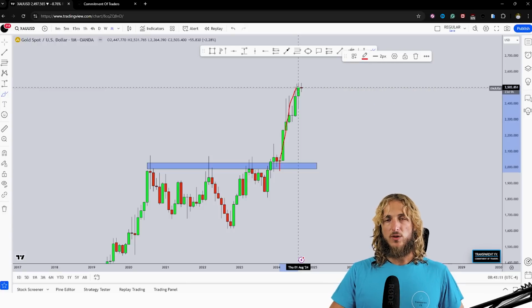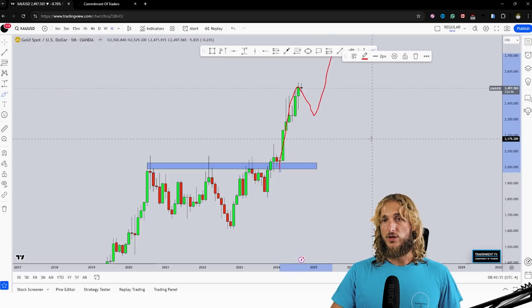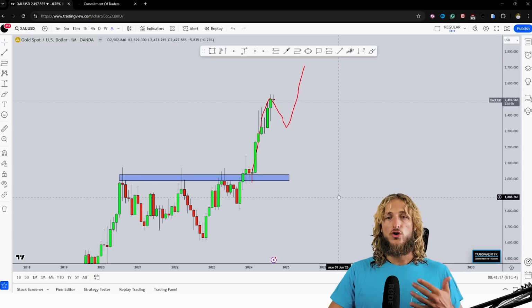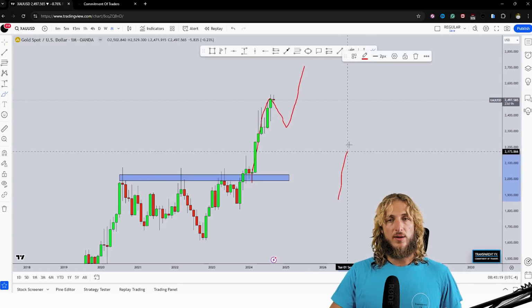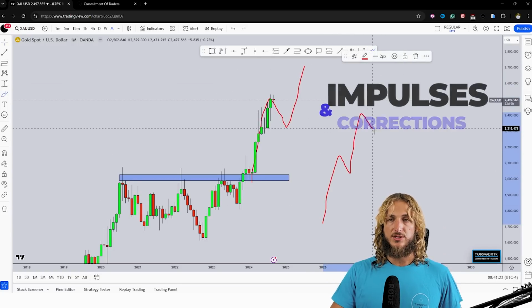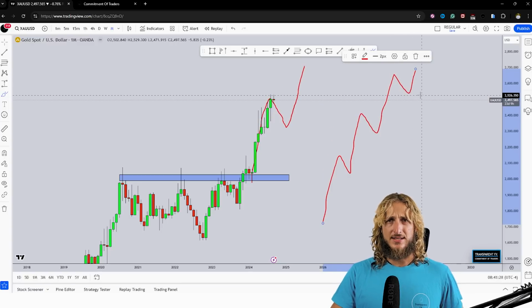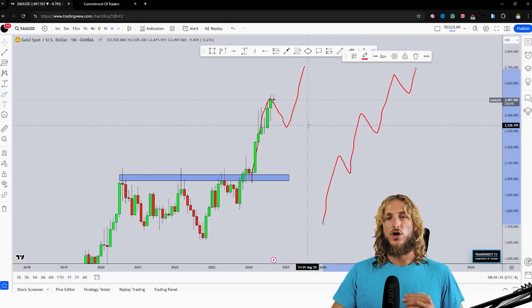However, we have to keep in mind that at any moment, the market should follow with the correction before then continuing to the upside, because no market just moves to the upside in a straight line. Along the way, there will always be impulses and corrections, and that is what defines an uptrend in itself. So essentially a series of higher highs and higher lows. That is the definition of an uptrend.